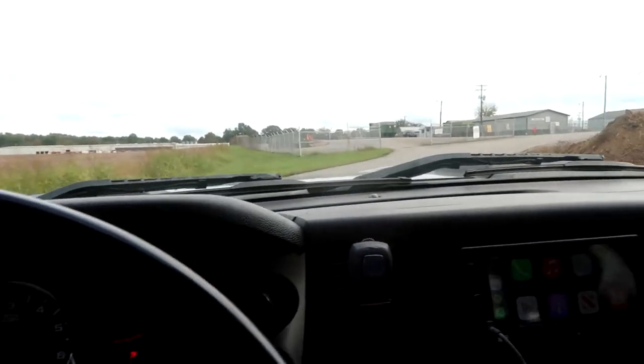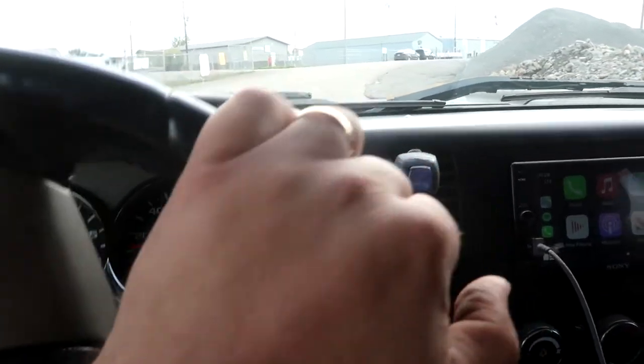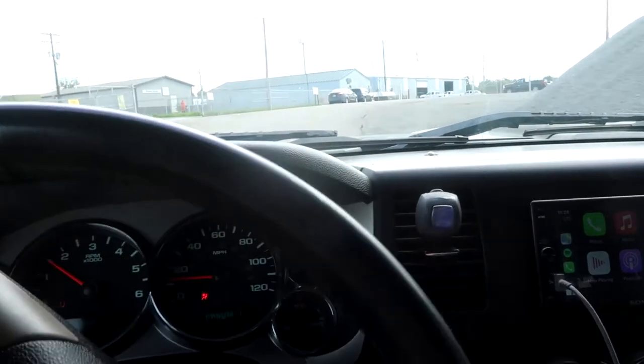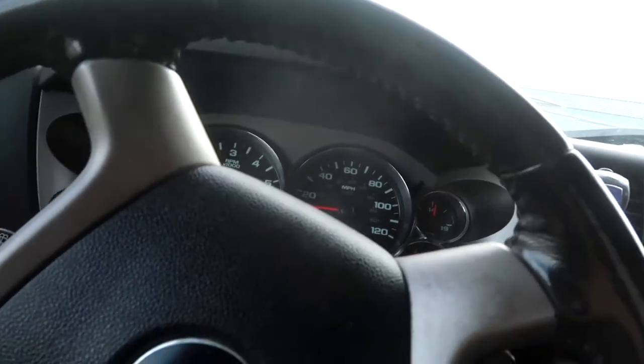But I figure I'll take advantage of the pricing, and I guess you'll see what's next. If you have any questions about trucks like these, let me know.